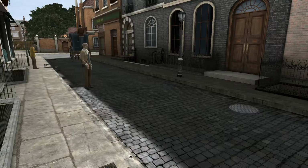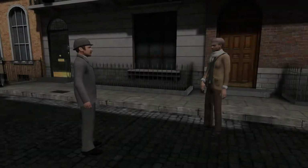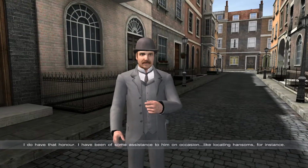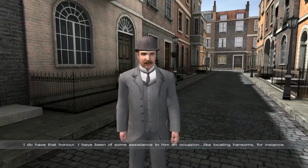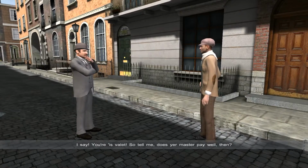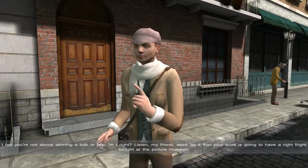Oh, what luck. There's a hansom right here. Got a light? No, sorry. Is it Sherlock Holmes who lives in these digs here? Indeed. Know him? I do have that honour. I have been of some assistance to him on occasion. Like locating hansoms, for instance. I say, you're his valet. So tell me, does your master pay well then? But I bet you're not above winning a bob or two, am I right?